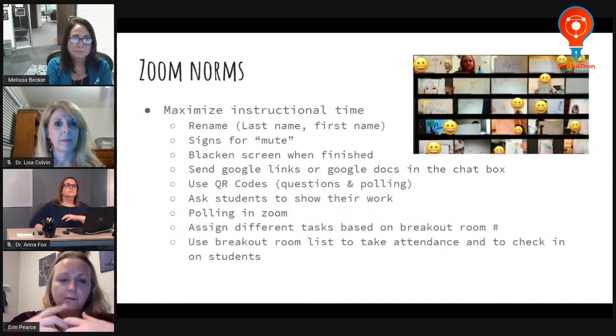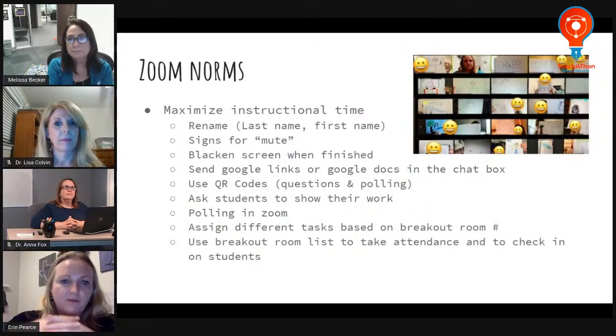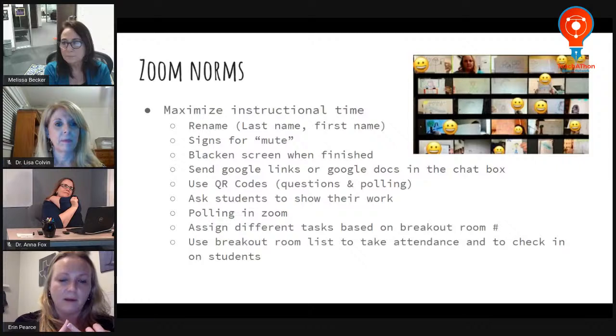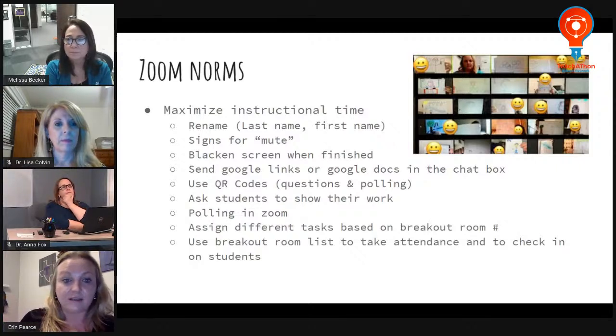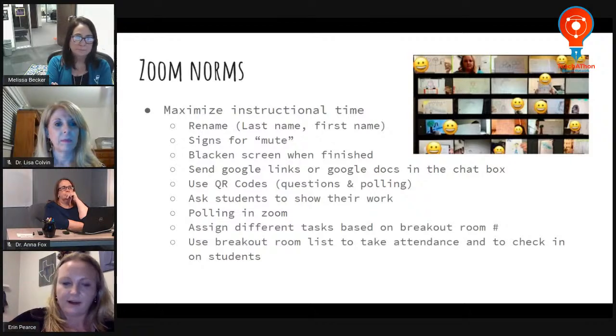Some Zoom norms that I have my students do, and those are my students right there. The first thing is I have them rename themselves, putting last name and first name. This makes it very easy for me to do attendance, to group them the way I want, and to quickly check that everybody's still in class. When they go to a breakout room in Zoom, it lists all the students, so it's easy to see who's in there and who isn't.